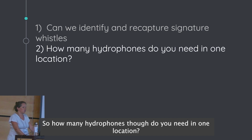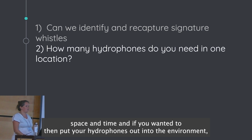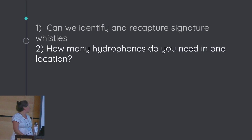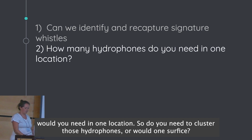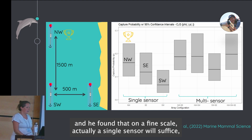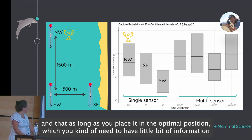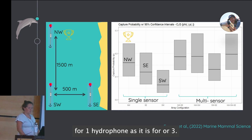So how many hydrophones, though, do you need in one location? If you want to conduct mark recapture over space and time, and you want to put your hydrophones out into the environment without you being on a small boat and just leave them for many months at a time, how many hydrophones would you need in one location? Do you need to cluster those hydrophones, or would one suffice? Jack looked into this question, and he found that on a fine scale, a single sensor will suffice, and that as long as you place it in the optimal position, which you need to have a little bit of information on, the capture probability of signature whistles is the same for one hydrophone as it is for 3.